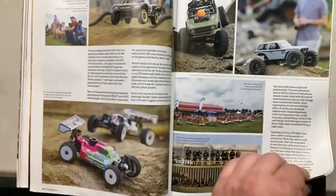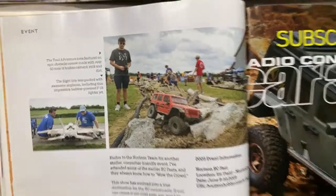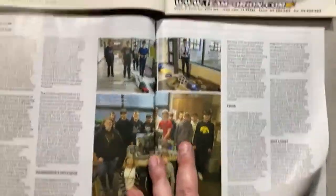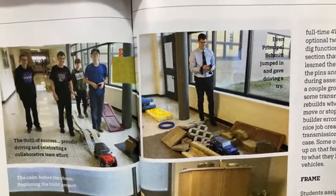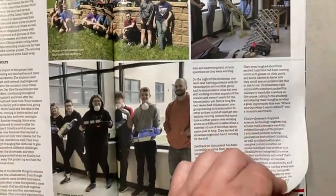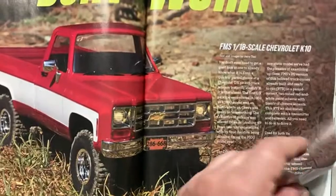Let's get to the HPI. Grown-ups with crawlers. Super pathetic. Oh, man. Look at these guys. They're in a crawler competition. Oh, man, look how pathetic that is. Let's continue. Man, they got a lot of crawlers over here.